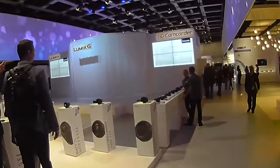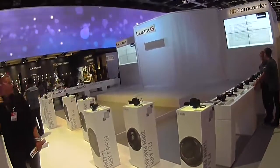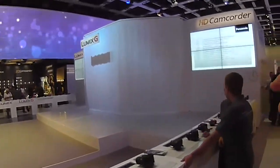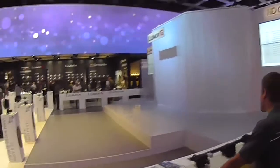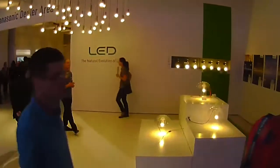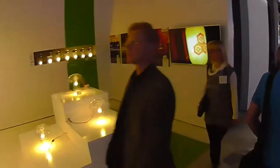In fact, as we go past the Lumix G area, you can see that little curtain on the Lumix G stage there. Or if you tune into one of our broadcasts later on, maybe you'll find out what's behind that curtain. Here's what I wanted to mention.